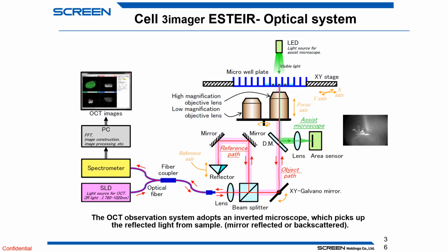This is a bit of a busy schematic here, but a look at the ISSCR optical system. The OCT observation system adopts an inverted microscope, which picks up the reflected light from the sample, the mirror reflected or backscattered.